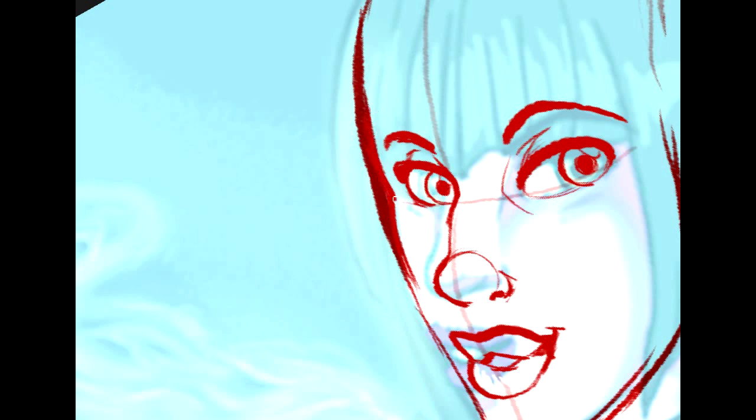Do you know what I'm really excited about on this drawing? Drawing the cat. There's a cat in the picture. I'm going to draw the cat.